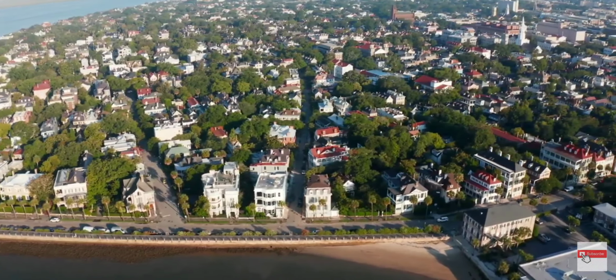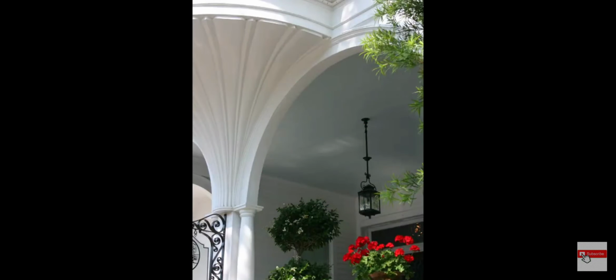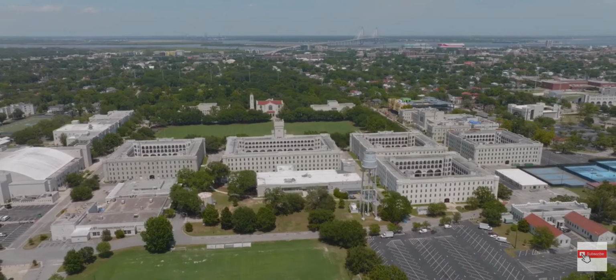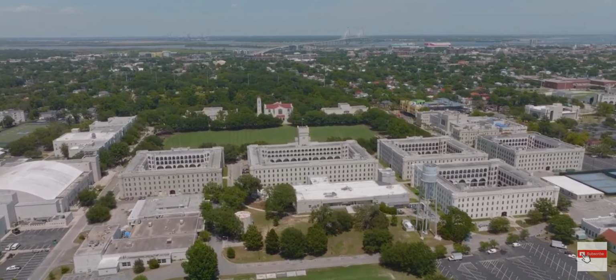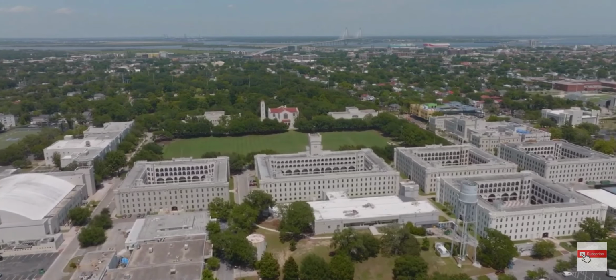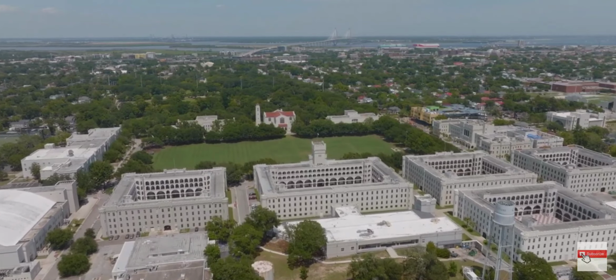Number 8, the Charleston Museum. If you're interested in the natural and cultural history of the Lowcountry, you'll definitely want to visit the Charleston Museum, the oldest museum in America, where you can discover the prehistoric times to the present day. The museum also operates two historic houses, the Joseph Manigault House and the Heyward-Washington House, where you can see how the wealthy Charleston natives lived in the 18th and 19th centuries.